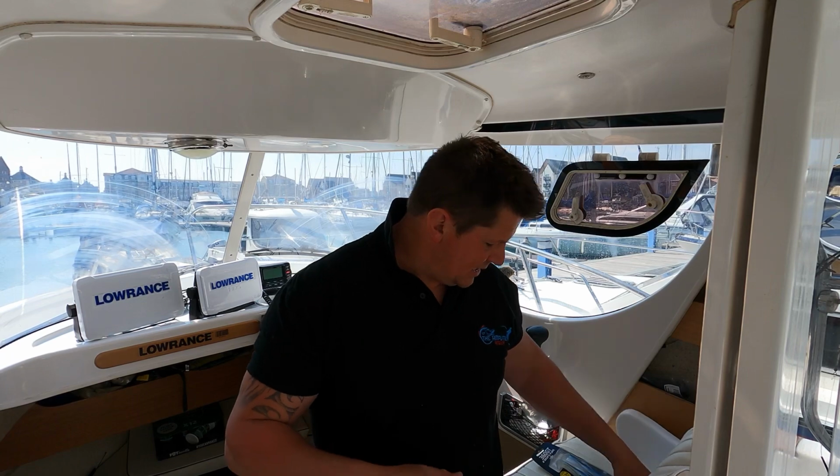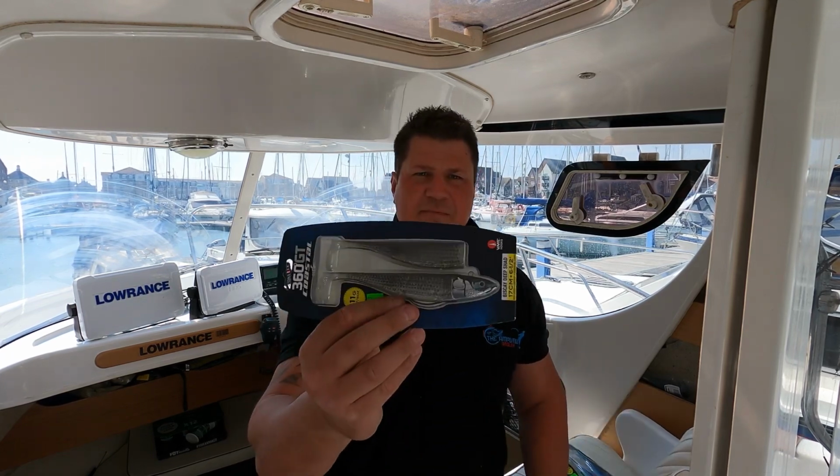They're absolutely brilliant. Penn Battle 2 reel, or Battle 3 now as I've got, £30 braid. And then a length of fluorocarbon leader, Trilene Seagar, £30, about 8 foot long. And that's joined on with an Albright knot, or a knot of choice, braid to leader knot. Then the two types of lures I use. First one I'm going to show you is the Storm GT lures.